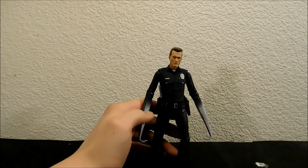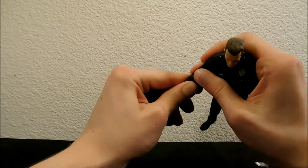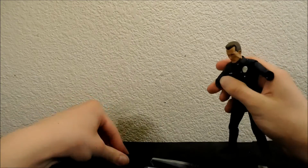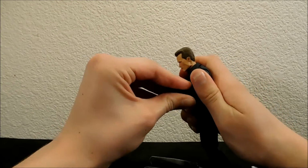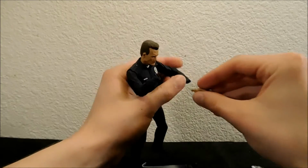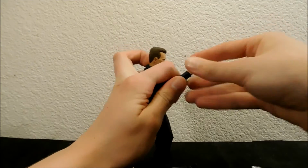Okay, so that's pretty much it. I think I went over everything without taking 3 hours, which is always a good thing. Let me get these arms back on. And I love all the little details he has on him. We only have to go over the articulation now, so I will switch over to that right now.